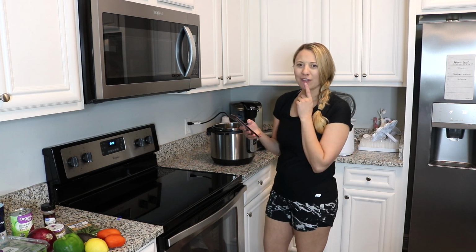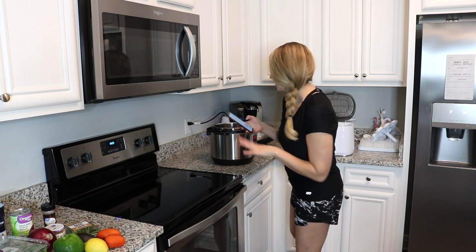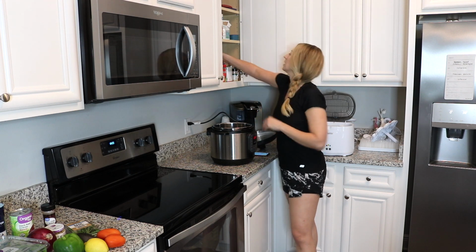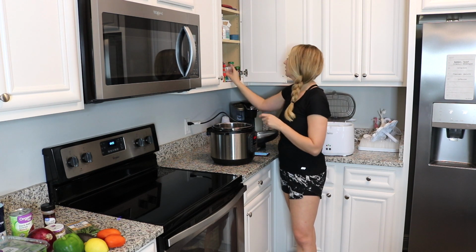Oh, and actually we're having quinoa for dinner tonight. That's okay, quinoa is a wonderful green, and it will be mixed in with a lot of other veggies and things. So I'm gonna go ahead and first spray this with just a little bit of olive oil spray. I just use the Target brand one. That way it doesn't stick.